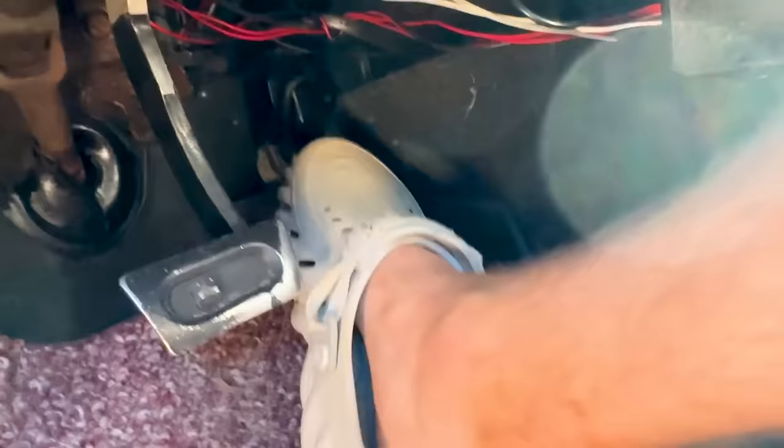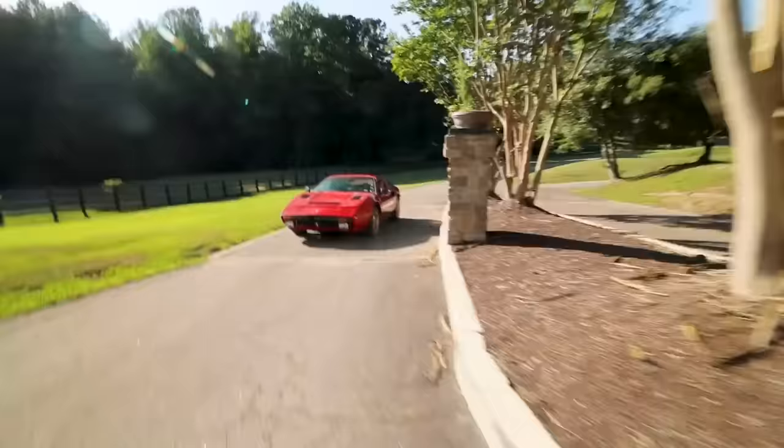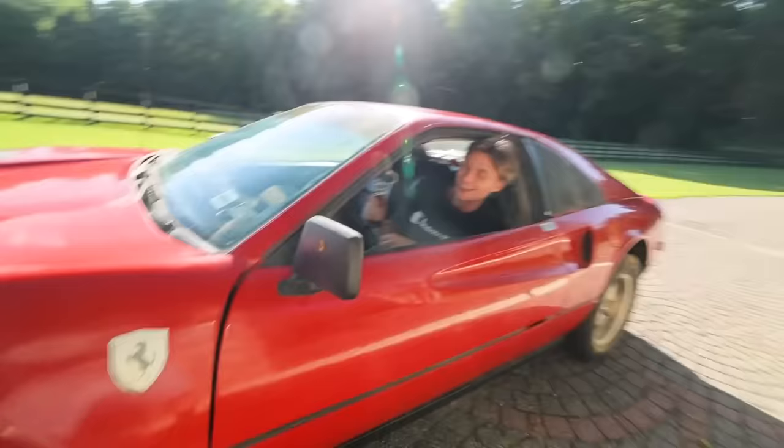That is not good. This is not good. The gas is not working. Oh no, and I'm not gonna make it up that hill. Yo! Are you smoking right now? We got a bigger problem. Yo, what's going on? The throttle cable's broken. I can't make it up the hill.